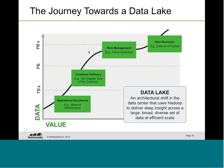And then ultimately you can unlock new opportunities for the business. But at the end of the day, this data lake notion provides an architectural shift. It provides Hadoop integrated in a broader architecture that enables you to deliver deep insight across this large and broad diverse set of new types of data, as well as being able to join it with some of your existing structured sources of data and unlock that value at scale, right, at petabyte and beyond scale.